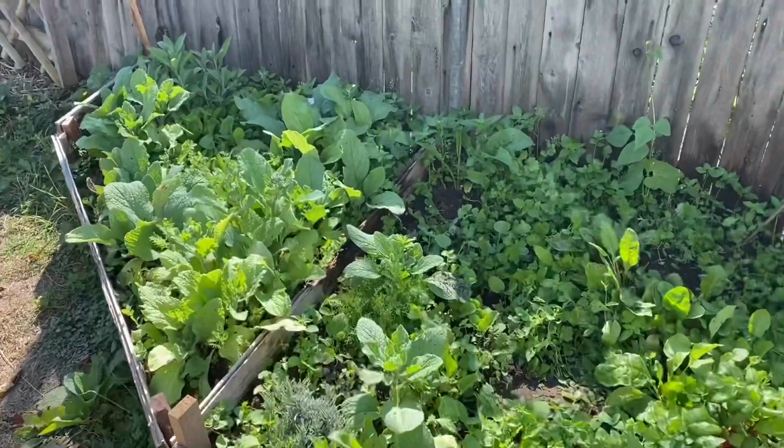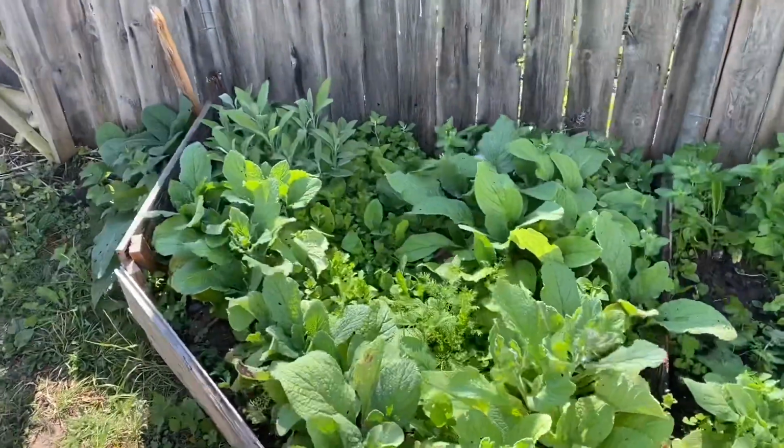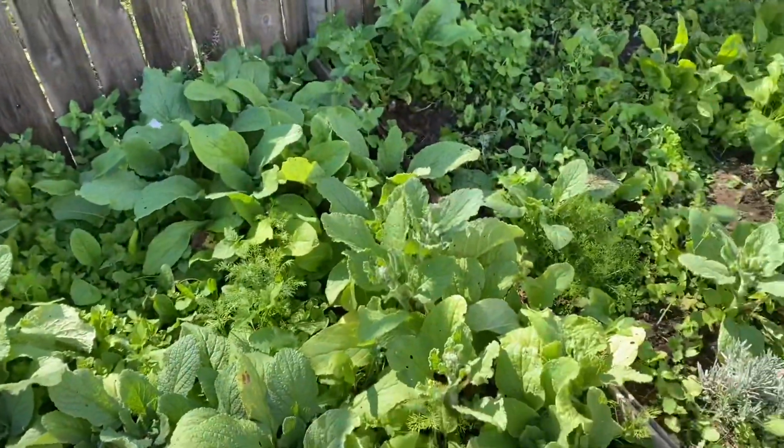Hello, today's video is going to be an update video. I'm just going to do a little tour, see what's growing, see what's not, and give an update on how it's going in August. So let's start with these two beds.